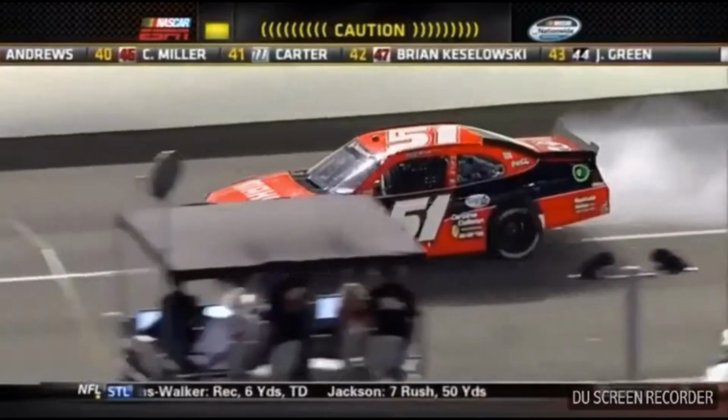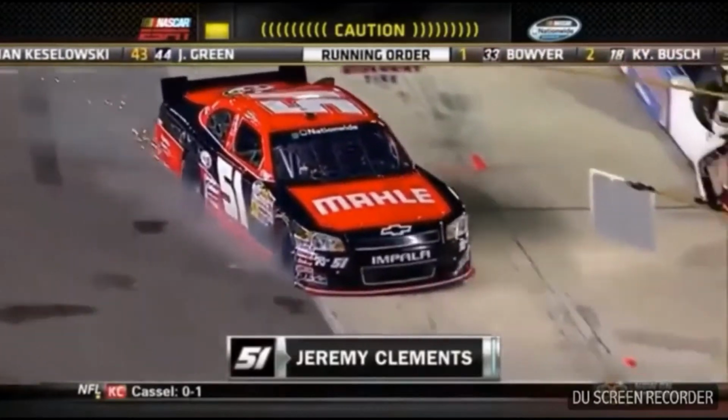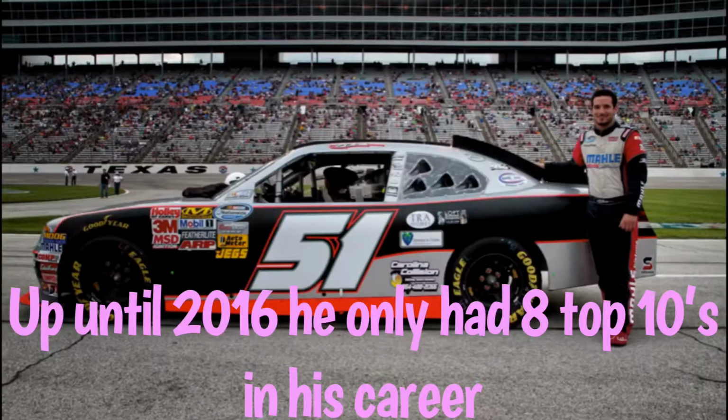Caution on the track. The 51 of Jeremy Clements, right front tire. Second caution of the night. There were a lot of cars looking at making green flag stops and not too many more laps, so this is a big break for the leaders.